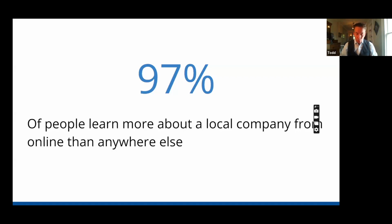And so that's what we're going to talk about today, the way to think about your messaging in a way that will actually influence your customers, whether they're choosing to come into the store or if they've already bought from you.